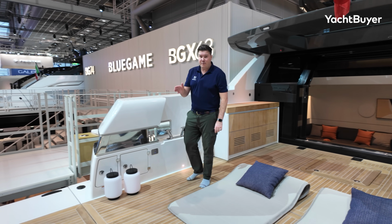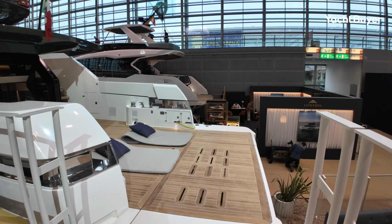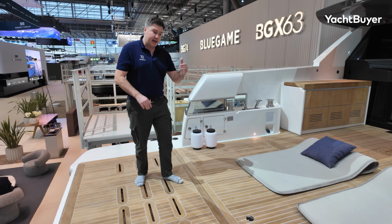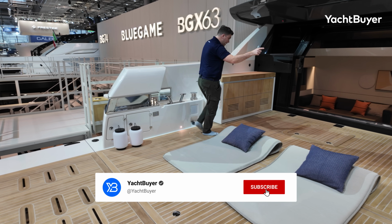That has a lift capacity of 400 kilograms, and it doesn't go all the way across the platform because in this fixed section here is where you find the passerelle, and you can slot a pole in here. When this drops down, it reveals a step just above the waterline, so it's really easy to get in and out of the water.